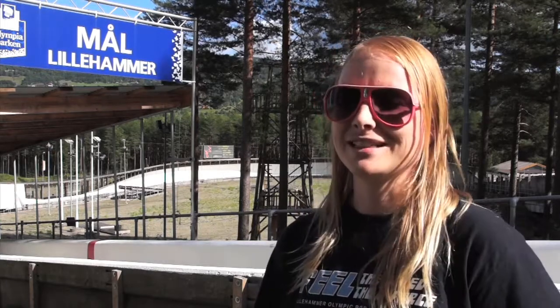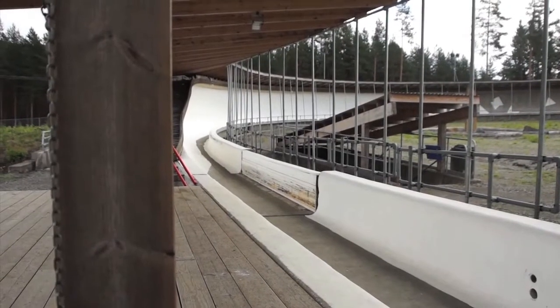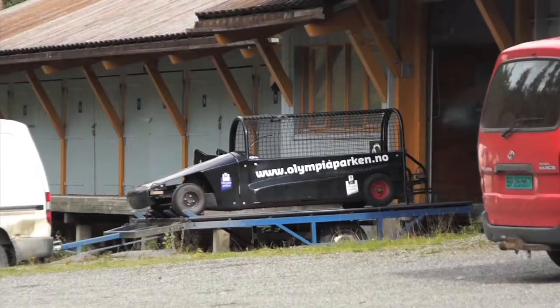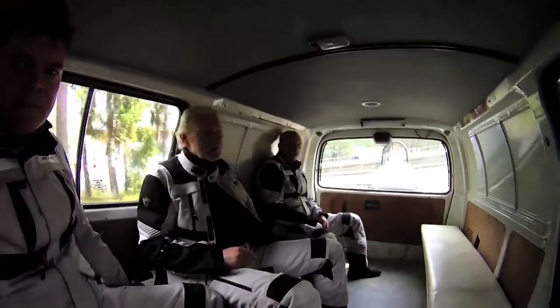We go up to 100 kilometers an hour and you experience 3G forces when you go down. Norwegian Gold Medalist Championship, I don't know what it's called. I'm a gold medalist. I won a gold medal. The guys at Lillehammer had opened up especially for us. Despite the lack of engines, this was a ride we were desperate to take.